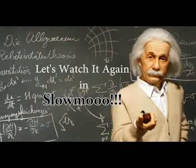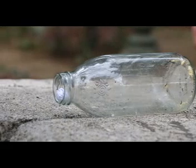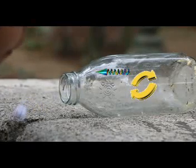The reason why the small crumpled paper does not enter the lid of the bottle is air pressure and air movement. As the player blows the paper, it produces wind speed, thus changing the air pressure.